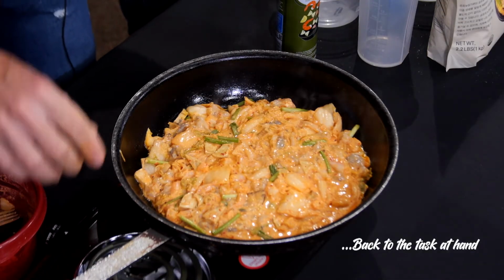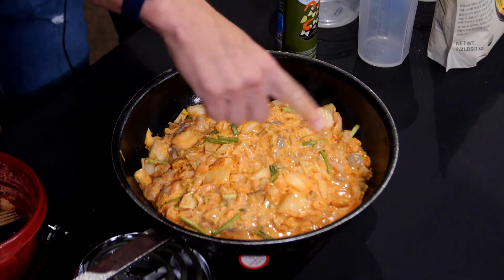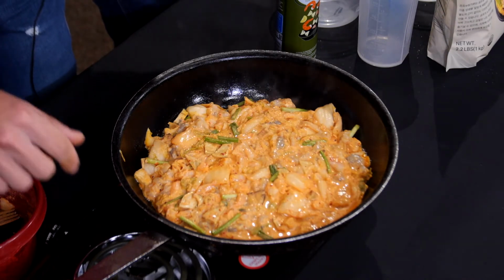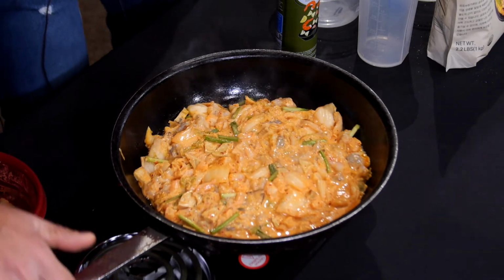So this thing, you can hear it. Maybe you can, maybe you can't. You can see it. It's crisping, it's bubbling up. Tim, behind the camera, will tell you it smells really, really good. And all you're gonna do is just let this continue to cook like you would a pancake.